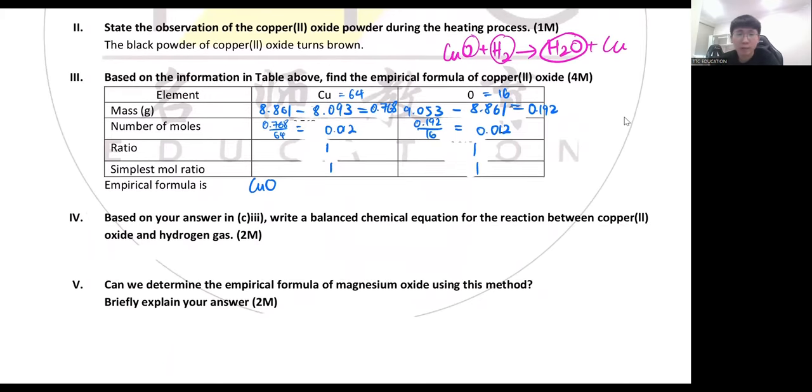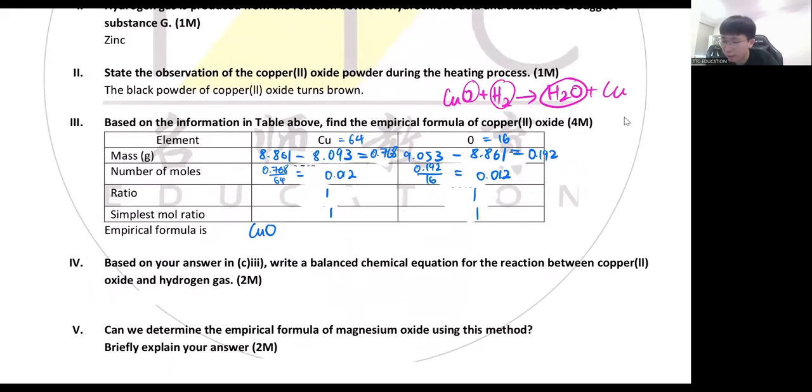How come the ratio is 1? Because the actual step is to divide 0.012 by the smaller number of moles. But because both are the same number of moles, you divide by the same number and get 1. So 0.012 over 0.012 gives 1. The actual way to find the ratio is to divide both sides by the smaller number of moles. But since they are the same, the ratio is 1 to 1. This is what happens if you don't write calculation. Better to write calculation now.